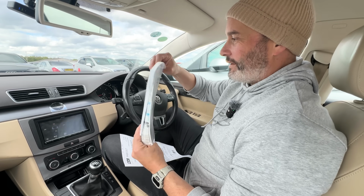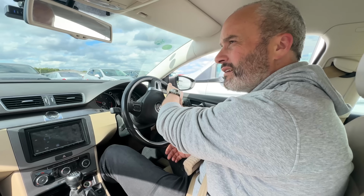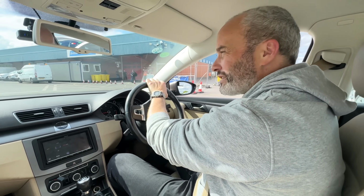So we've got the full service schedule in here with the V5. We've got a spare key. Looks like it's never been used. Beautiful. Does the seat go down? Oh, it does go down. Oh my God, I feel like I should review this car.